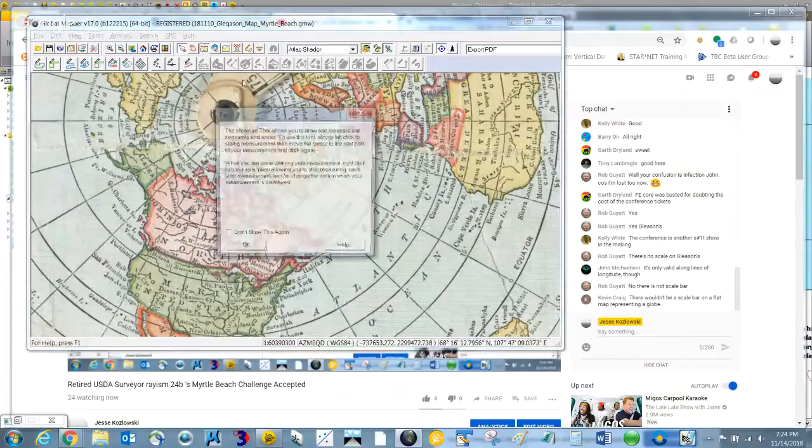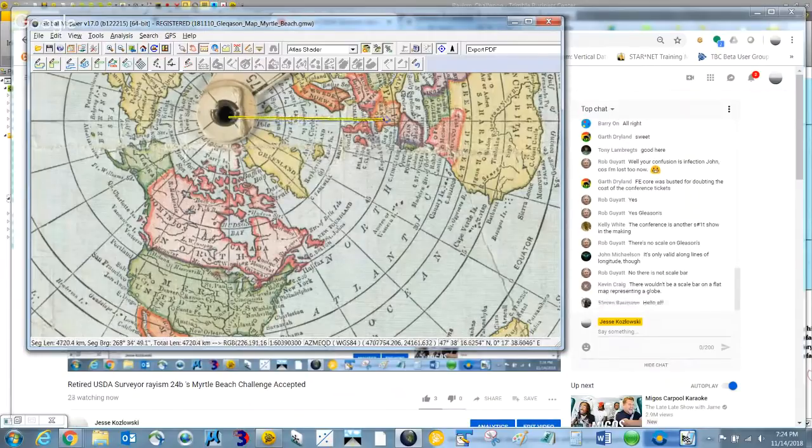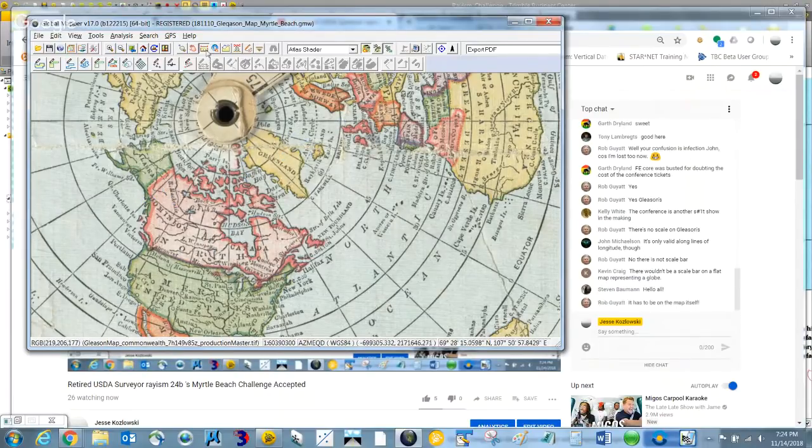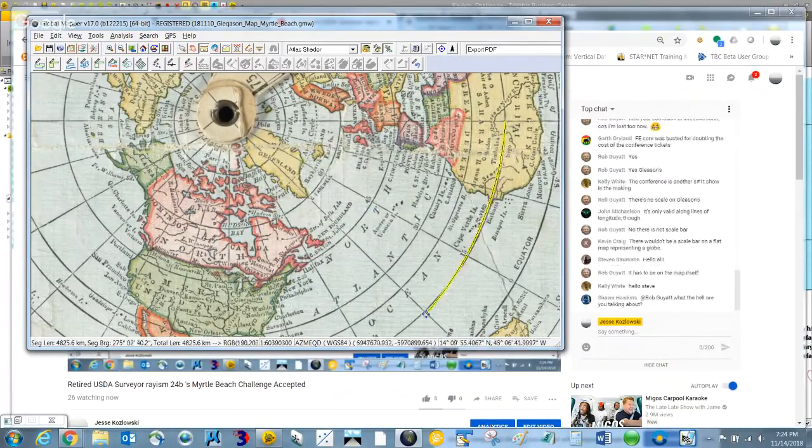Like John said, if you measure along the meridian, it's good. If you measure from here to here, it's not too bad. But if you think you're going to measure from here over to here, straight across, that is not going to work with a ruler. But in this piece of software and probably others, you're going to get a better distance, especially when you go down to these latitudes.